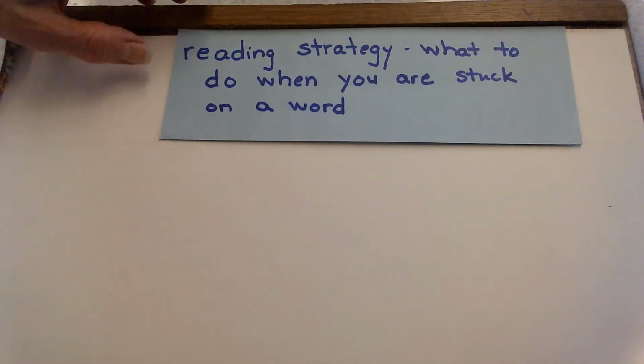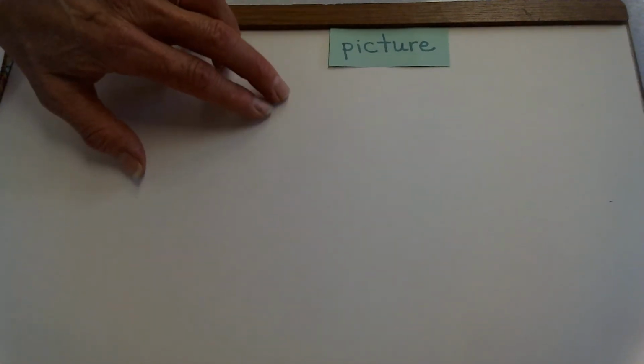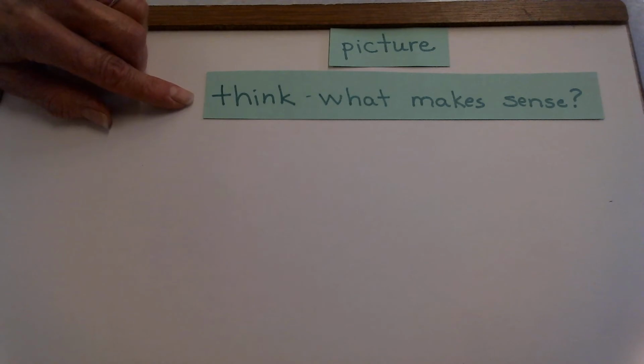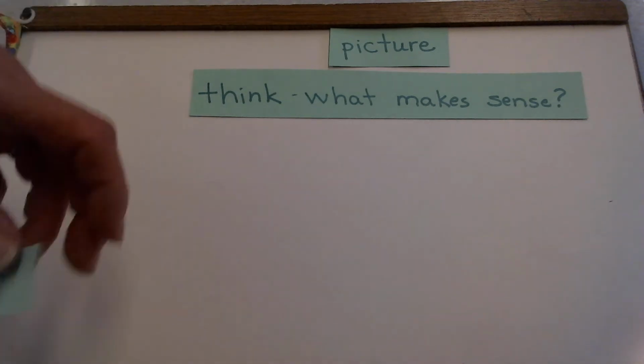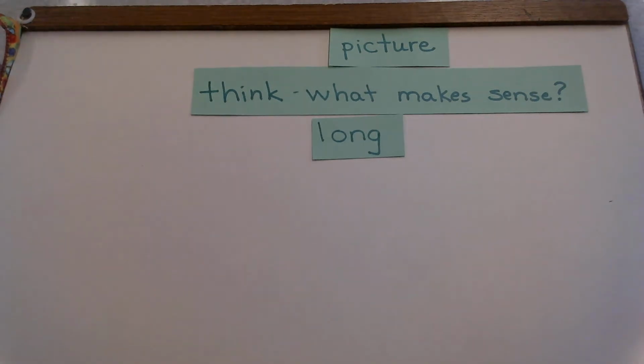You already automatically use a lot of great reading strategies. Some of them you learned in kindergarten, like looking at the picture. The illustration can give you clues as to what that word might be. We've also talked about thinking about what makes sense. Reading has to make sense and sound like talking. So when you get stuck on a word, you can think about what makes sense. You might look at how long the word is. That can give you more clues to help.